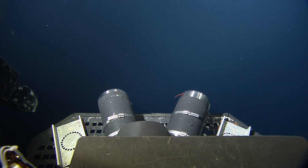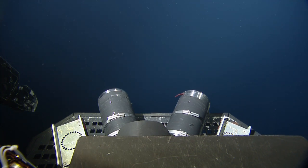Okay, all our toys are put away. Unofficial risk screen recording there. We're getting some big swells.